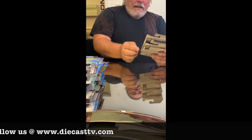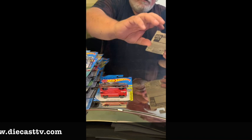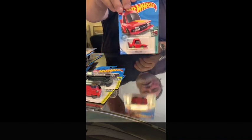All right. So we got a Lancer Evo. Makes an appearance, 2008 model. And another, look at that, Ford Raptor is beautiful. Nice. And this one too. Okay, there's a tuned car. This is a Manga Tuner in the tuned version. This is our new version of those.